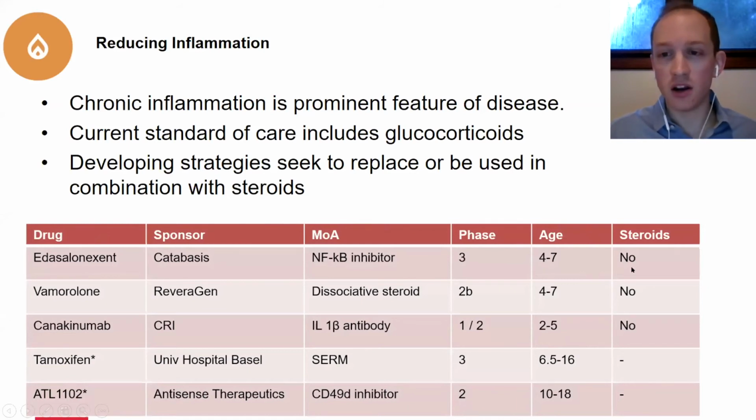One thing I do want to note here, so I put over here whether or not steroids are a requirement for the study. In most clinical trials in Duchenne, steroids are a part of the inclusion criteria, meaning you need to be on a steady dose of steroids as part of standard of care in order to participate in that trial. In these clinical trials, where they're also looking to reduce inflammation, there's often, they want patients who are steroid naive, so patients who have never used steroids, because they're going after the same target.